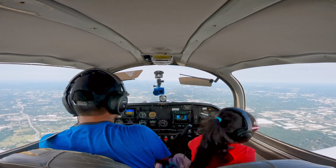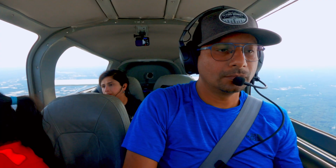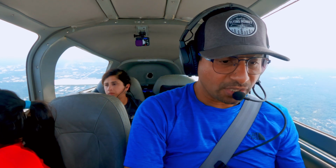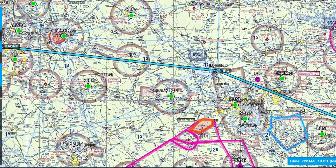Number 6 Romeo Delta, climb and maintain 7000. 7000 for 6 Romeo Delta. Number 6 Romeo Delta, proceed direct Colliers. Proceed direct Colliers, 6 Romeo Delta. I was cleared to my next waypoint in the flight plan.